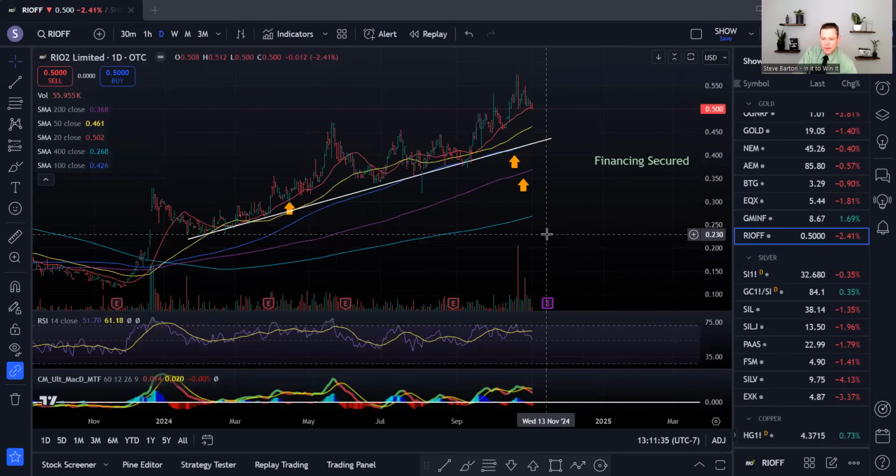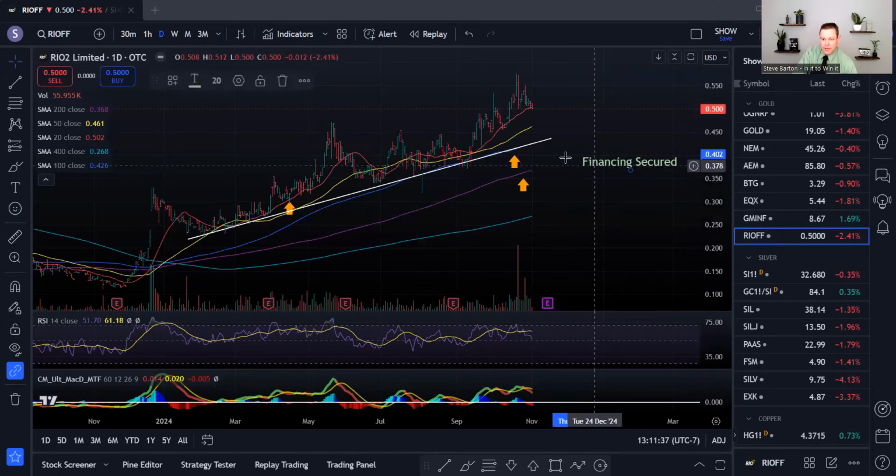And Rio 2 with Alex Black, we got the financing secured. They're starting construction. Stink bids down here for 40 cents and 35. Those are probably pipe dreams.